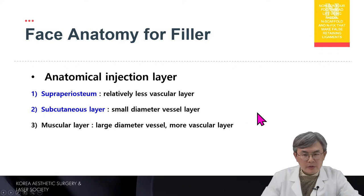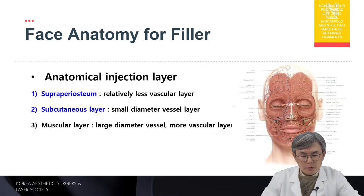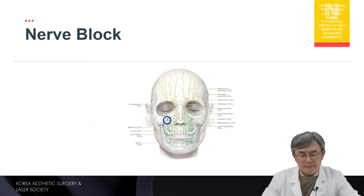To avoid vascular accident, we have to inject the filler on the layer having relatively the least vascularity and small diameter vessels, such as the supraperiosteum and subcutaneous layer. Sometimes we can inject the muscular layer because each case is different. But I always recommend the safer areas: the supraperiosteum area and the subcutaneous layer. Before injecting the filler on the midface, I always perform a nerve block. Nerve block absolutely can reduce the pain during the procedure and reduce the rate of vascular accident by filler.